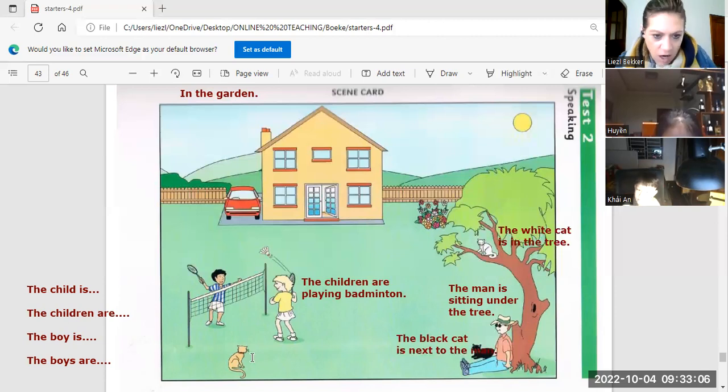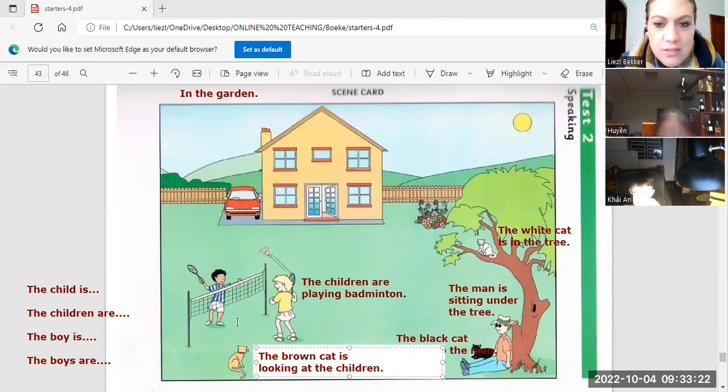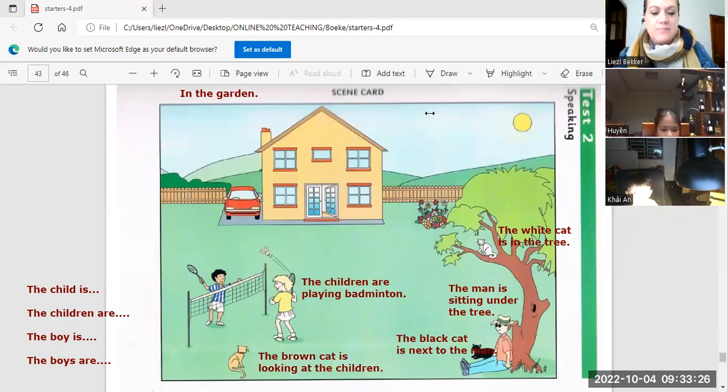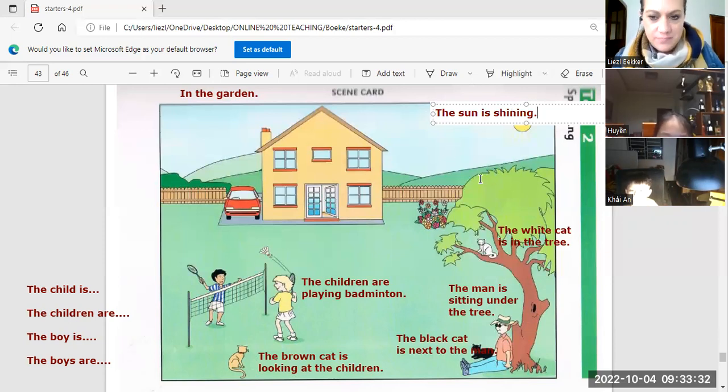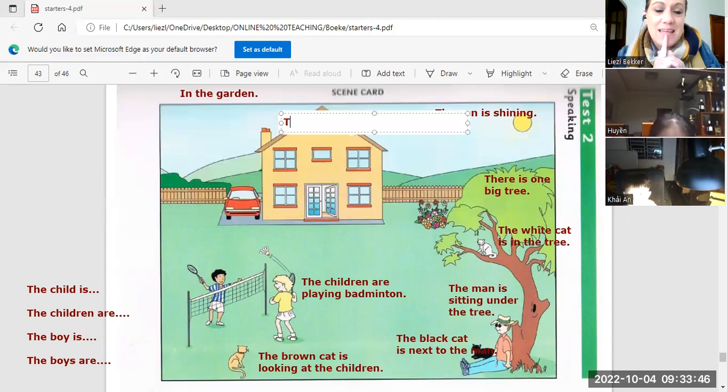What about the orange cat? Or brown. Let's say brown. The brown cat is looking at the children. Good. What about the sun? The sun is shining. There is one big house.